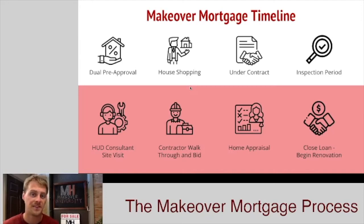So we talked a little bit about the key players, and now we're going to talk about the timeline. We already went over some of this, but we're going to go into it in a little bit more depth so you know exactly what happens and what to expect. So the dual pre-approval is first. You're going to talk with your lender and get dual pre-approved.